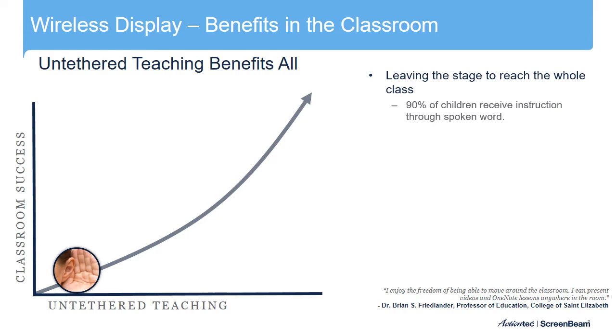The real issue here is that 70% of kids who suffer from mild hearing loss will suffer academic deficiencies by the sixth grade. So if I'm able to move around the room to reach those students, to give them some interaction, I'm helping to change that dynamic. Reaching students where they are.